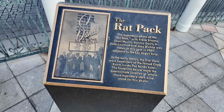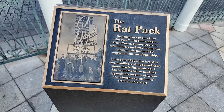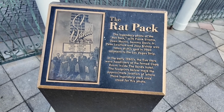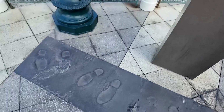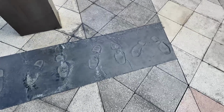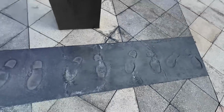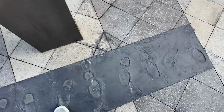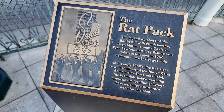Where the Sands used to be, a legendary photo of the Rat Pack with Frank Sinatra, Dean Martin, Sammy Davis Jr., Peter Lawford, and Joey Bishop was taken at this spot in 1960, adjacent to the Strip. Right there, they are all standing. And right here, they have immortalized them with artistic renderings of their footprints. I highly doubt these are their footprints, but it does make sense that they put this here. Still pretty dang cool that they were standing right in this spot.